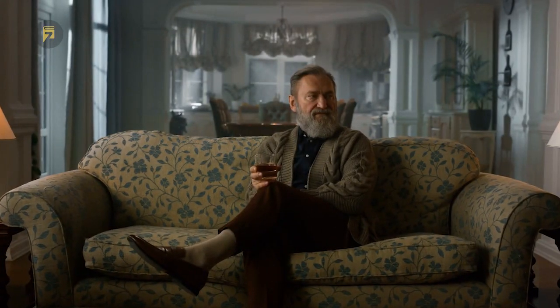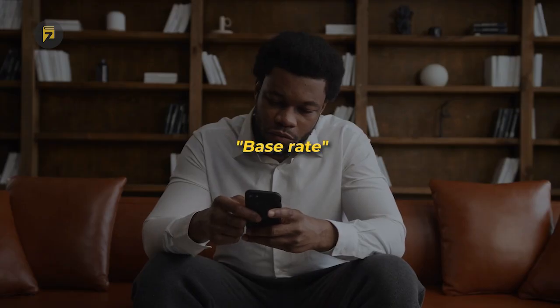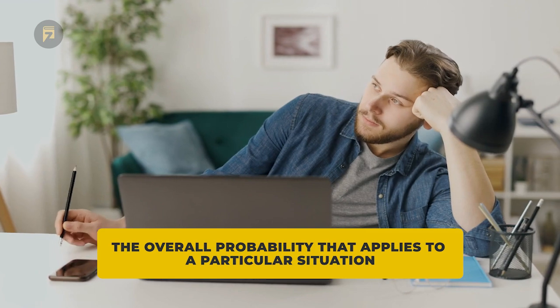We suffer from all sorts of biases because we view the world from our own experience, perspective, and knowledge. One way to counter this is by looking at the base rate, or the overall probability that applies to a particular situation. The other way is to seek varying opinions from others for different perspectives.